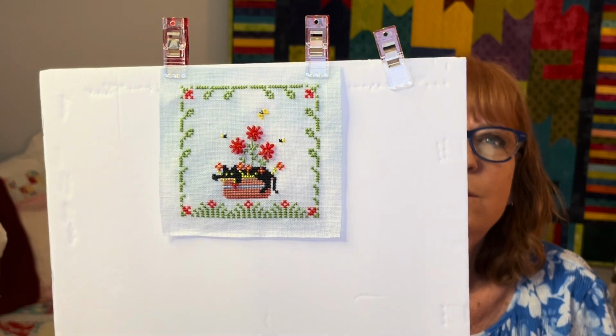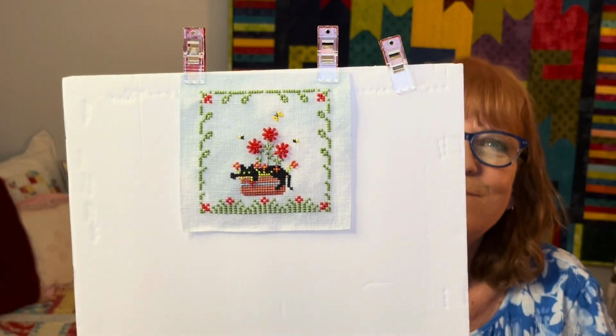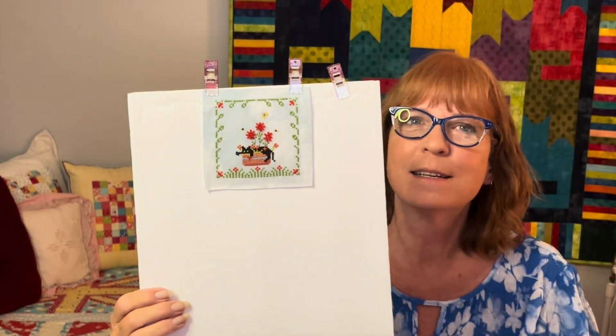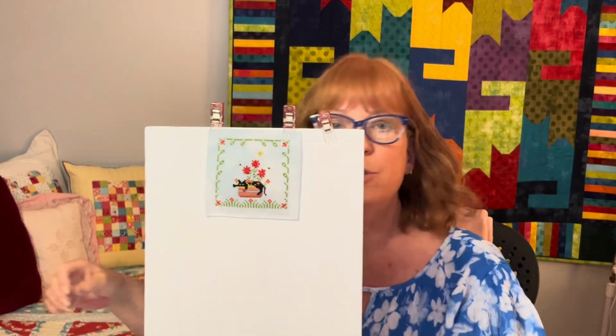But they were fun to do. It was a quick stitch until I got to the beading. But that's Gardner's cat. And it's finishing about 3.5 by 3.5 on the 32 count. So it's not terribly big.